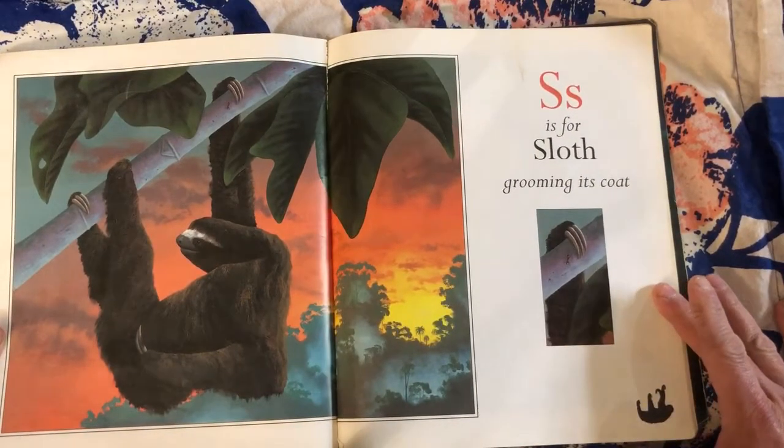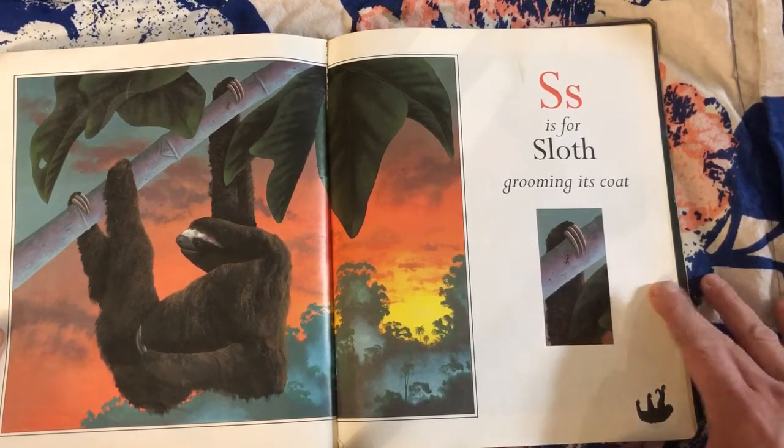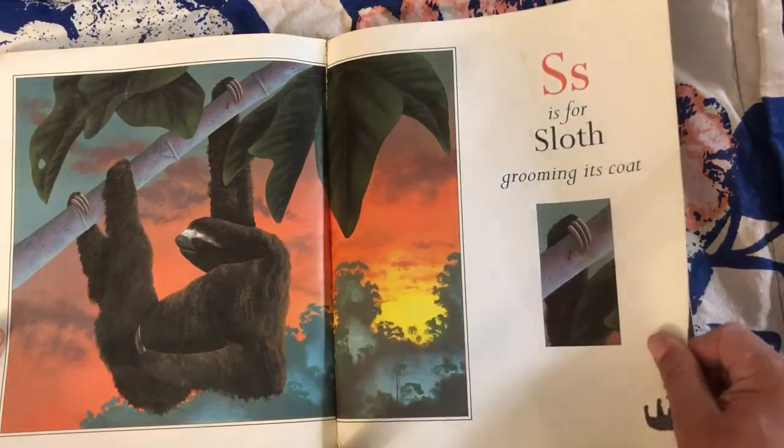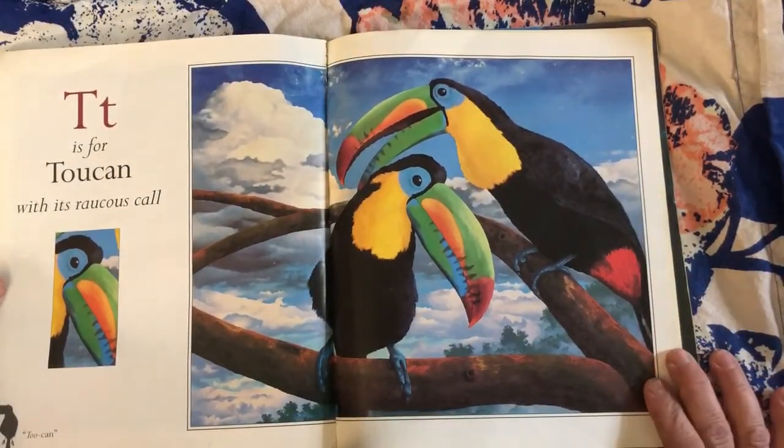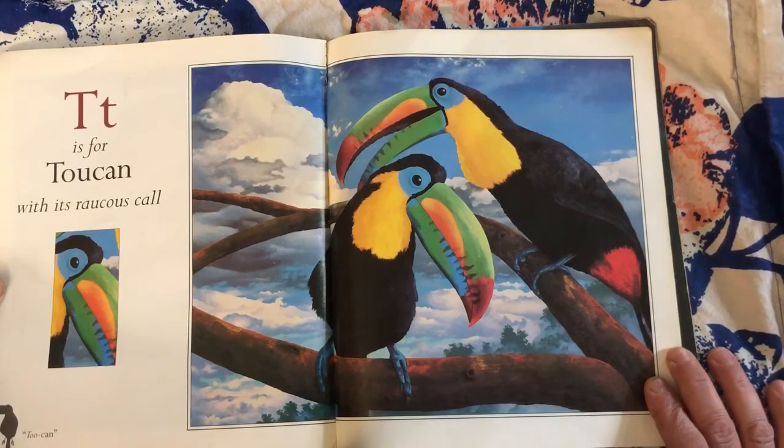S is for sloth, grooming its coat. T is for toucan with its raucous call.